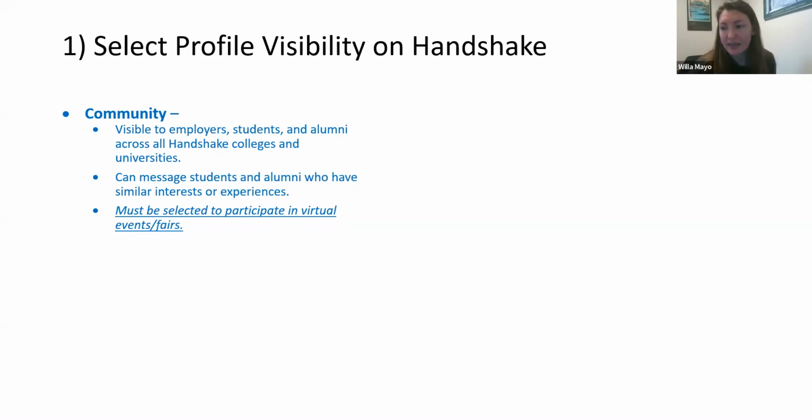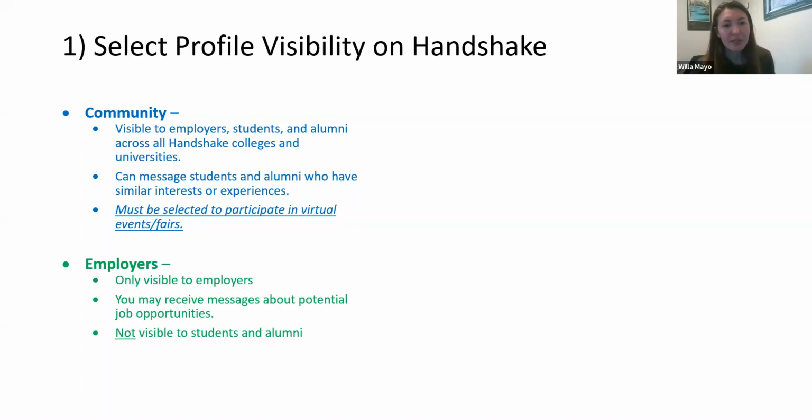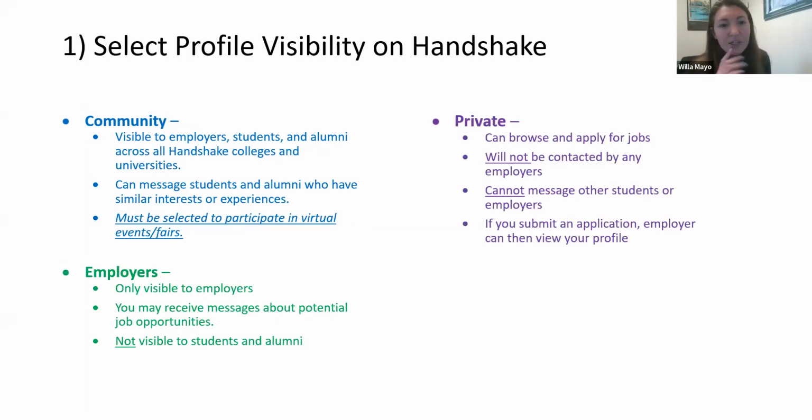All right, you can go to the next slide, Kate. I just want to really quickly show you, and actually you can do one more slide as well. The other 2 views are the employer view and the private view. The employers-only view means that employers can still see your profile, but students and alums cannot. So you might still receive messages from employers, but you don't have that extra networking opportunity where you can talk to alums or other students at Tufts.